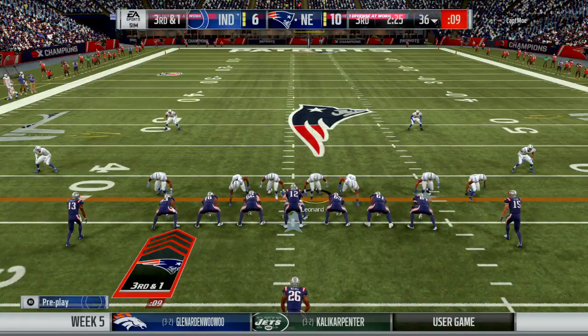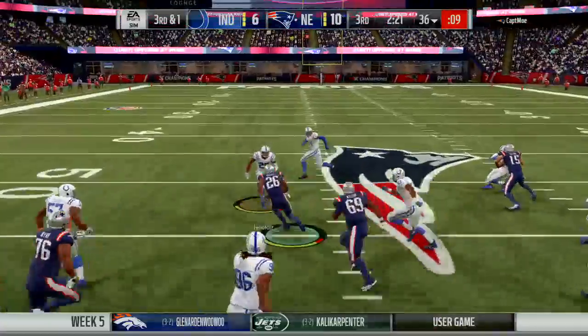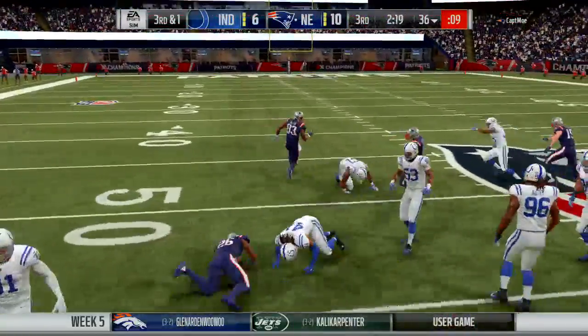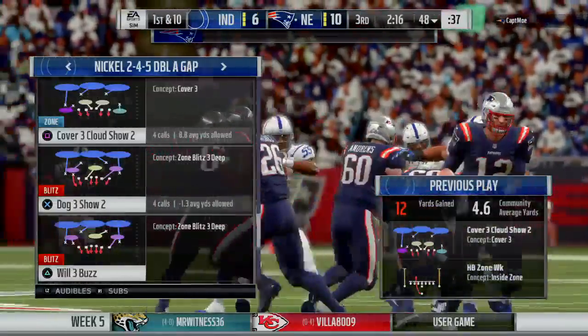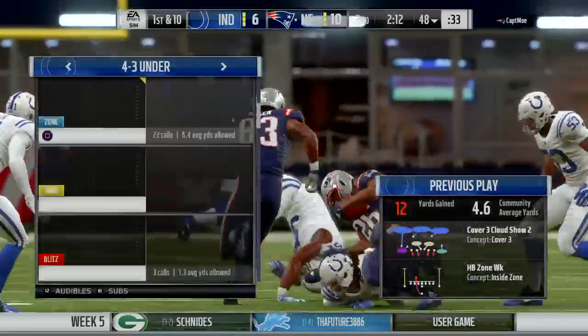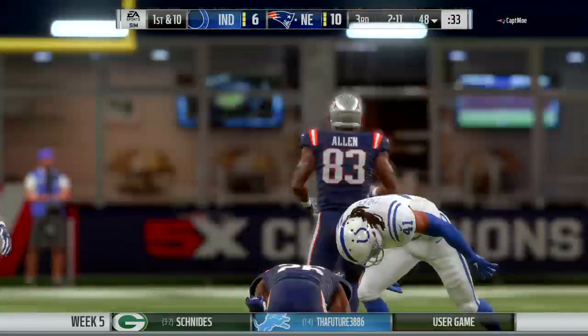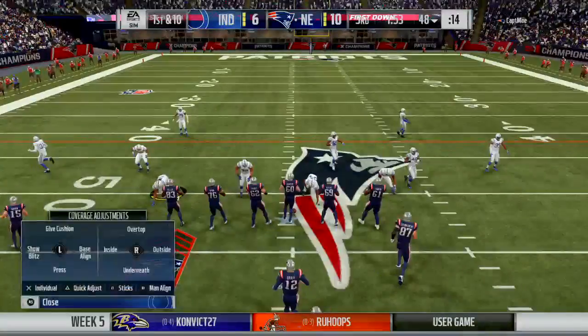They'll try and run for it. Here's Michel. And able to get this one across the 45 before he's brought down. That'll be a New England 1st down, a gain of 12. Well, after an interception, last thing you want to do is go 3 and out, give the ball right back. They avoided that. Yeah, you definitely do not want to do that.